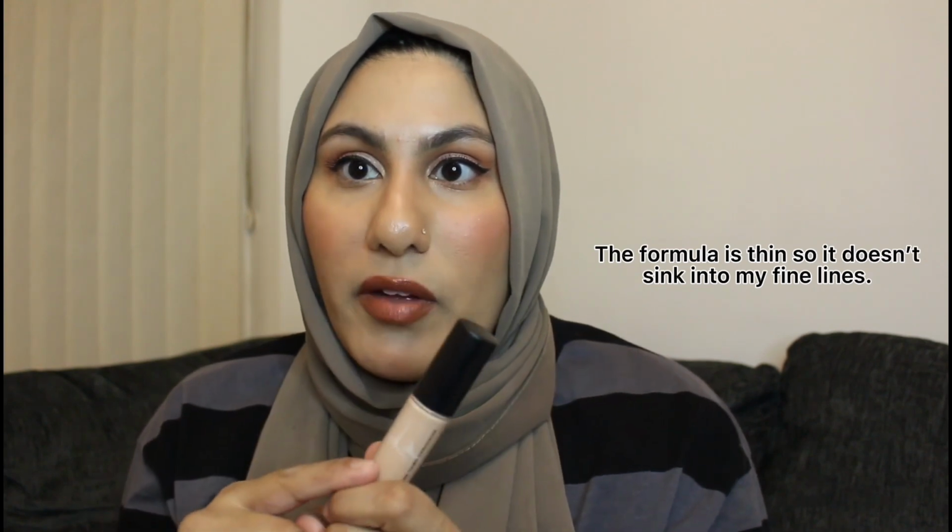This is my perfect shade, and look at my under eyes. They look so good. Gets rid of that bluish, and it just looks really nice, and your under eyes look awake. This has some decent coverage in it. I really love it as a drugstore concealer. It's amazing.